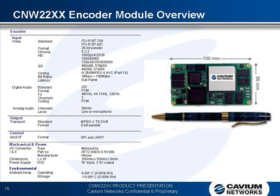We can handle either digital coming in through an I2S bus, or we can handle analog. If it comes in analog, then we pulse code modulate that. If it comes in digital, then we just pass that through. In both cases, we put it onto the transport stream along with the video. The transport stream is an MPEG-2 transport stream. It's an 8-bit parallel, and that's what comes out of this module. Again, very much industry standard.